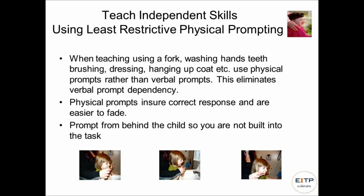So in our experience, when we're teaching a skill that we want you to do completely by yourself, things like using your fork and taking a bite, washing your hands, brushing your teeth, getting dressed, hanging up your coat, anything that we want you to do independently, what we do is we use physical prompts and we don't put in the verbal. Because what we see a lot with children, as they get older, we see this in early childhood, we see this in the schools, is that they become extraordinarily prompt dependent.